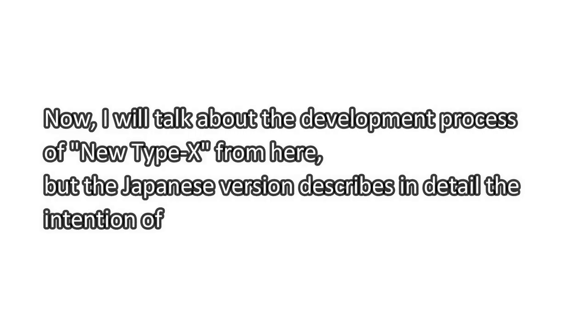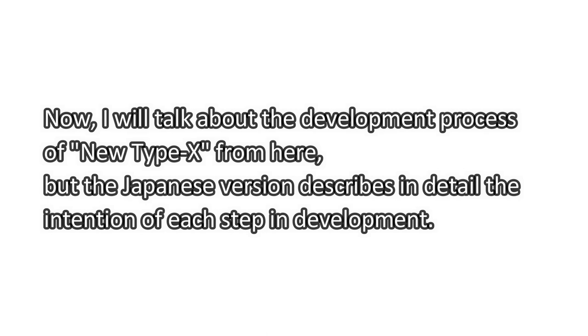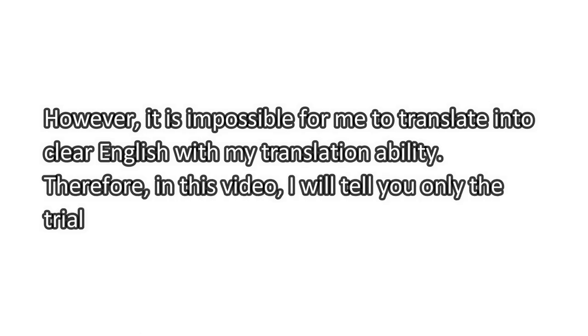Now, I will talk about the development process of the new Type X from here, but the Japanese version describes in detail the intention of each step in development. However, it is impossible for me to translate into clear English with my translation ability. Therefore, in this video, I will tell you only the trial and the result.